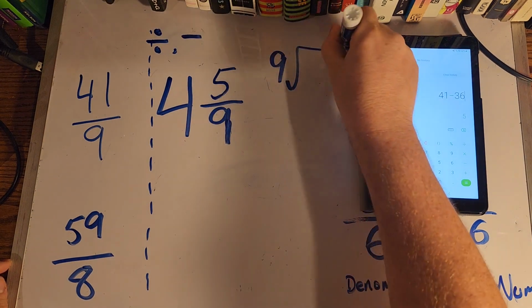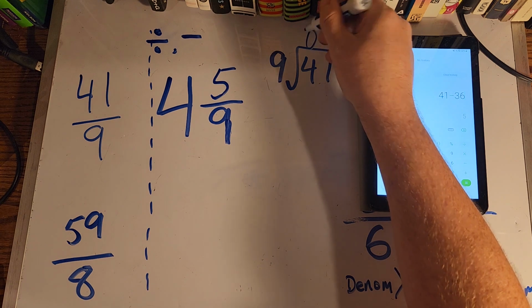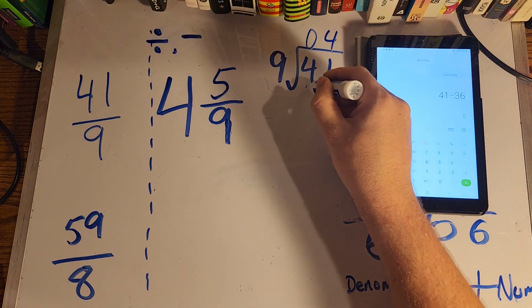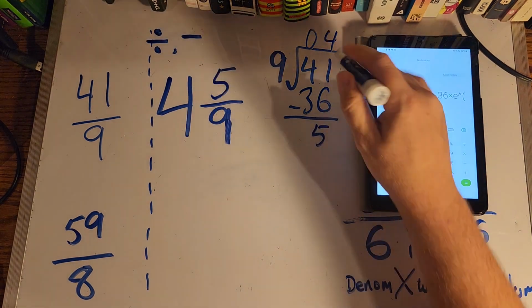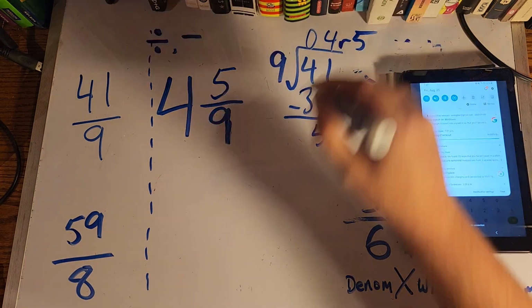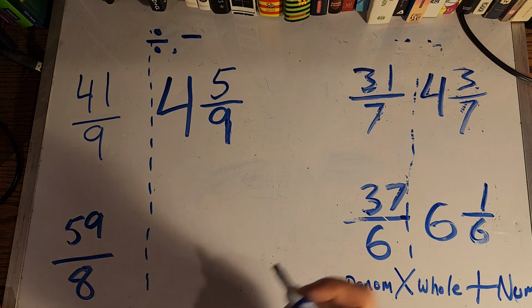Another way to demonstrate this in action is to say 9 goes into 41. If you remember how to do long division, not everybody's first choice, but 9 goes into 4, no times. 9 goes into 41, 4 whole times. 4 times 9 is the 36 that you already used up. 41 minus 36 is the 5, which in days past you would call the remainder, but in current time you call the numerator. If division on demand gives you a disgusting, nauseous feeling, there is another way to do this.